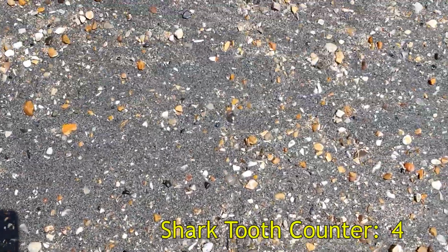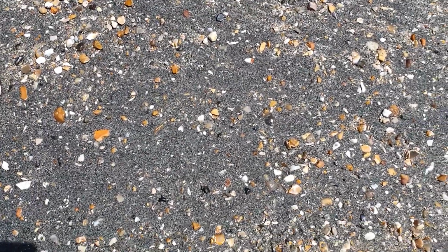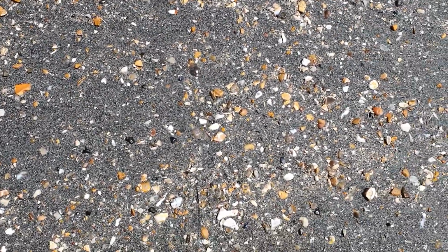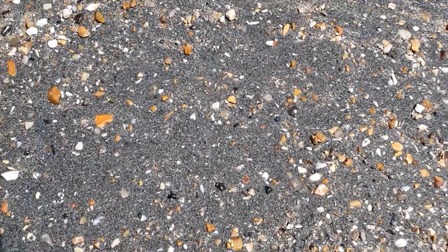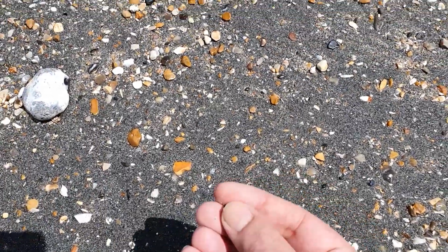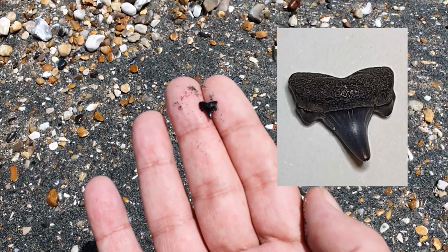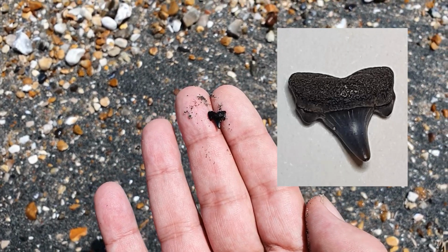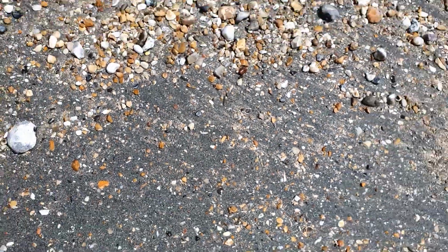Well, Aidan's found a little shark's tooth. It is quite a nice one, that is. Yeah, I think this one might come for a photo. Alright, can you see that? It is right there. That's quite a cute one. Yeah, we'll take that one back with us and get a photo of that later. That's number 4.